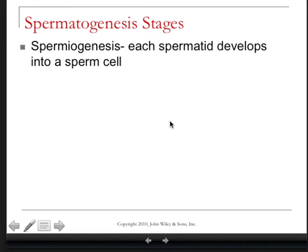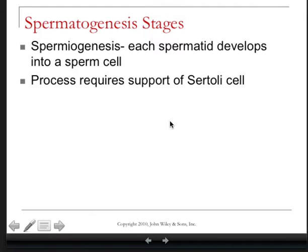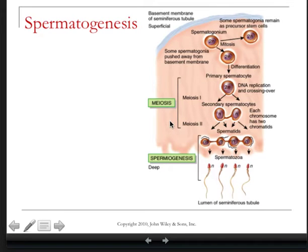In spermiogenesis, each spermatid develops into a sperm cell. This requires the support of Sertoli cells, often called nurse cells, and what they do is provide chemical instructions to the spermatids to promote now their morphogenetic change into a sperm cell. And here you can see the process of sperm generation.